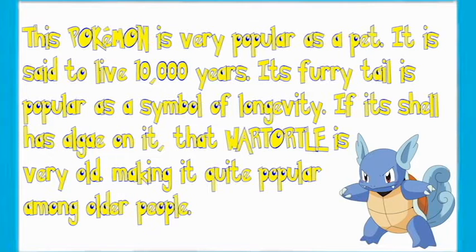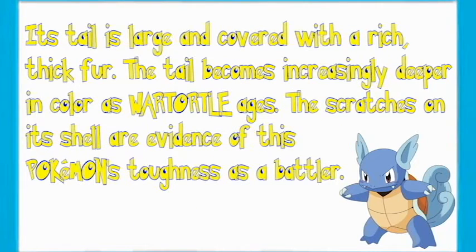This Pokemon is very popular as a pet. It is said to live 10,000 years. Its furry tail is popular as a symbol of longevity. If its shell has algae on it, that Wartortle is very old, making it quite popular among older people. Its tail is large and covered with rich, thick fur. The tail becomes increasingly deeper in color as Wartortle ages. The scratches on its shell are evidence of this Pokemon's toughness as a battler.